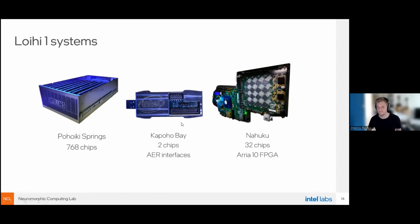For larger robots, we have these boards, the Nahuku board. This has 32 chips. It also has a host system with an FPGA attached to it, so you can do more fancy things if you want to. These integrate into the Pohoiki Springs system, which is a rack-mounted server, really. You can see the different boards; these are all Nahuku boards in here. This system gives you 768 chips, so a whole bunch of neurons. This is, of course, not suitable for robotics work. It has to sit somewhere in a computing center, and you can access it through the cloud and do computation there. It's for different use cases than what we're aiming at with DFT applications, for instance. But it's working and it's accessible.